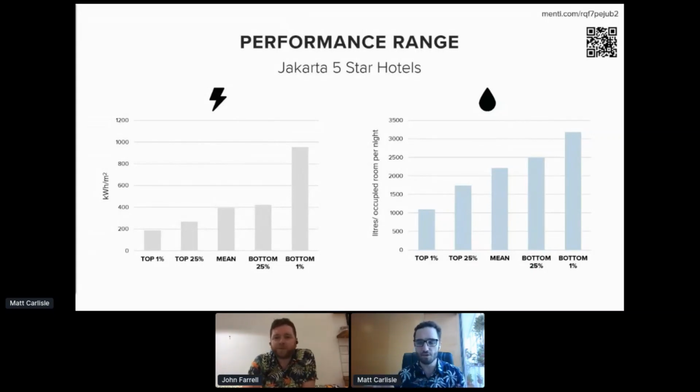But as you can see, there's a huge difference between the top performing hotels, the top 25%, and how much energy they're using, for example, versus the bottom 25%. And it's massive, and we can see the same trend over on water. I think the top performing hotels are using 40% less energy and 30% less water. And this is crazy because all the hotels have the potential to perform at the same level. They're all servicing exactly the same sector in the same location.